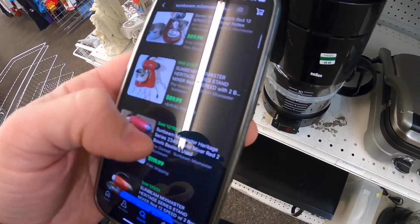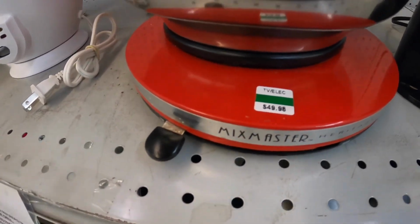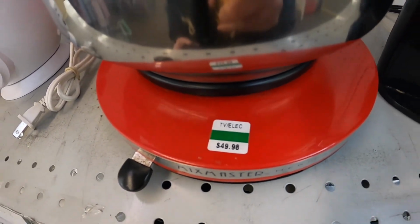This was selling for $80 to $125. However, they wanted $50 for this, for the entire set, and so I passed on it.